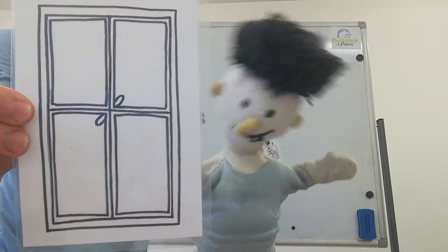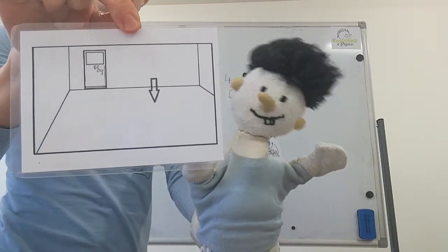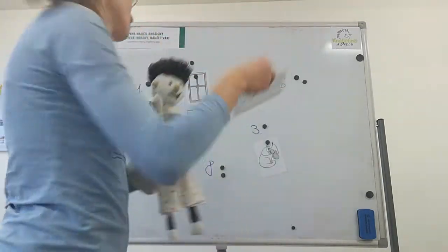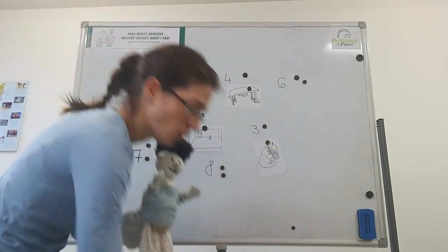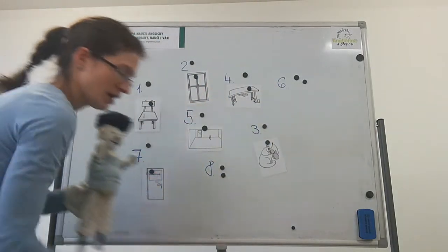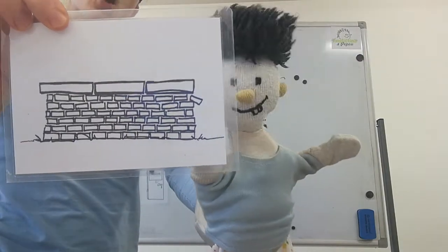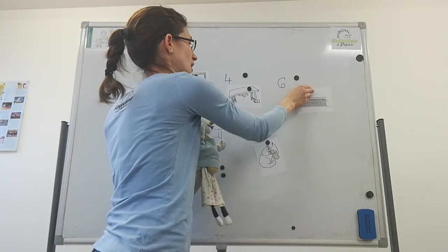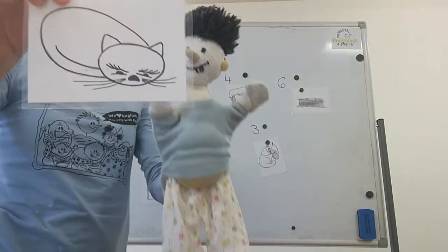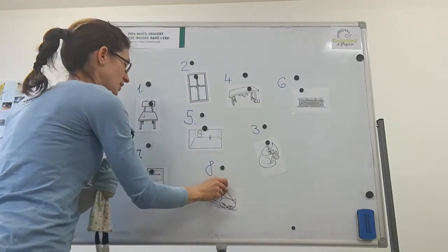This is a window. Mm-hmm. Perfect. Peppa, what is this? This is a floor. Perfect. Peppa, what is this? This is a door. Very good. Peppa, what is this? This is a wall. Mm-hmm. And Peppa, what is this? This is a cat. Very good.